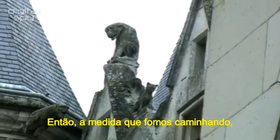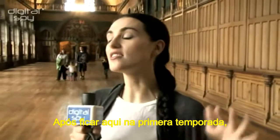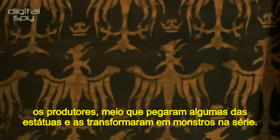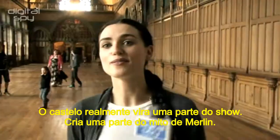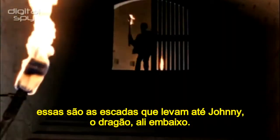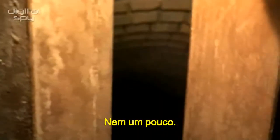As we go along, you'll see quite a lot of mythical creatures from Merlin around the castle, because after our first series and being here, the producers and directors kind of picked out quite a lot of the statues, and they end up as monsters in the show. So the castle really does become part of the show and creates part of the Merlin myth. I know you can't actually see those right now, but these are the stairs down to Johnny the Dragon, down here. Great dragon stairs.